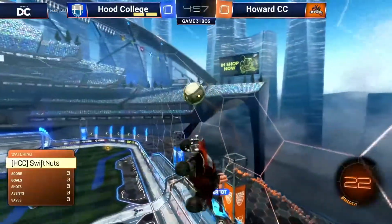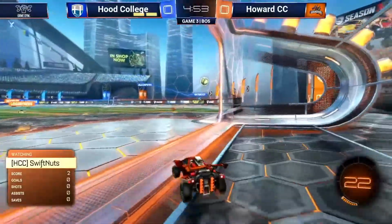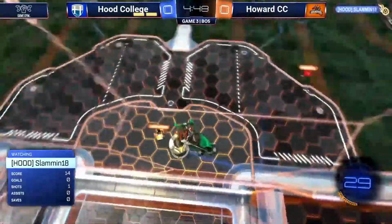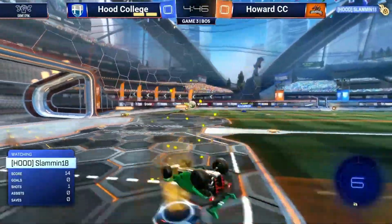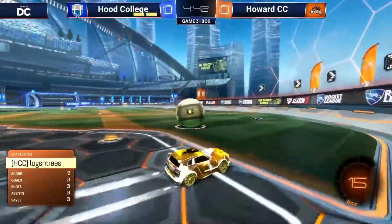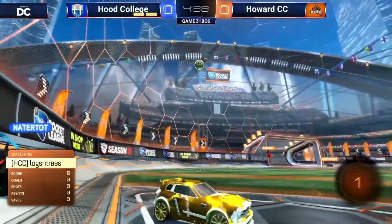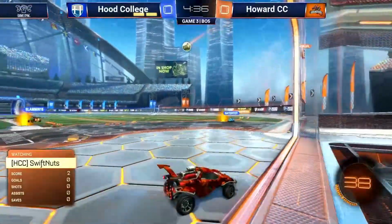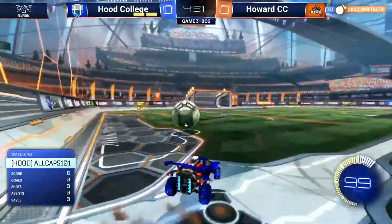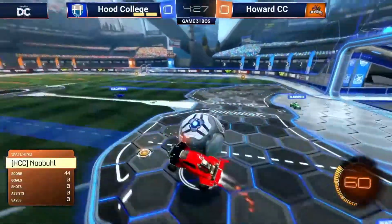Hood looking pretty darn good heading into this game three. Yeah, that was a solid performance from Hood. Last second heroics to force overtime, then almost approaching that 1 minute mark in overtime. Nadertot able to send them home in game two, taking the 2-0 lead in the series. That puts Hood College in a fantastic position here going up against Howard Community College in game three. They are looking to close it out in 3 straight games.